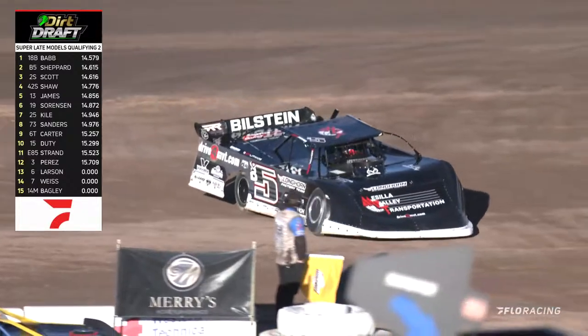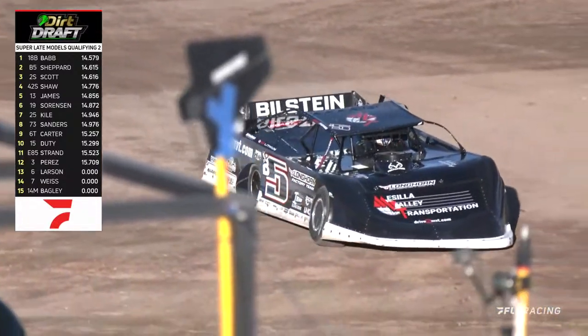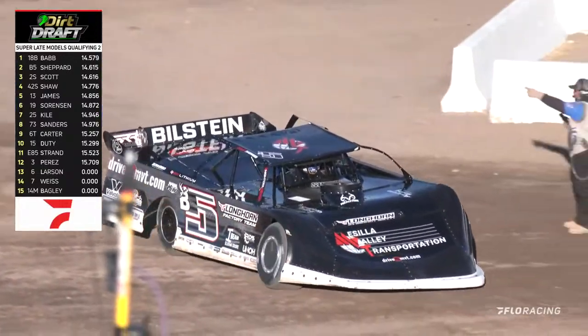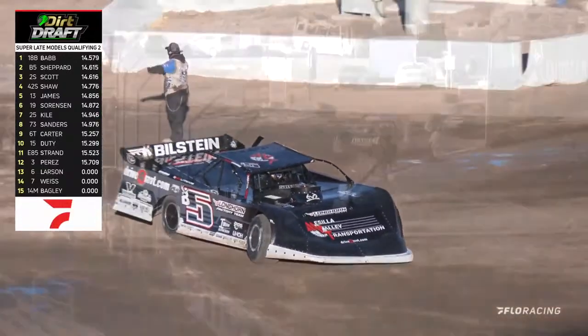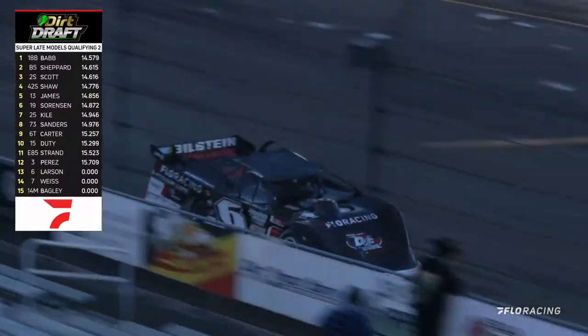And the second and final lap time for Rodney Sanders, not quite as good. He will be 8th fastest and stand on a 14.976. That driver was the fastest of the trio. He's 2nd quick now in Group B, Brandon Shepard, as we bring the next group of cars on the track.